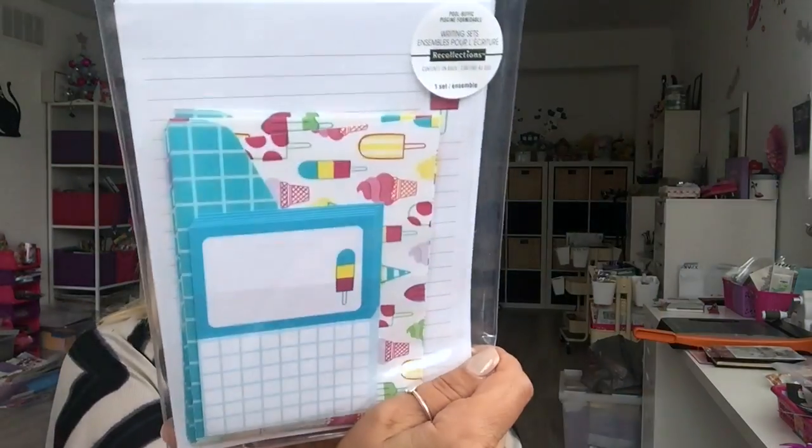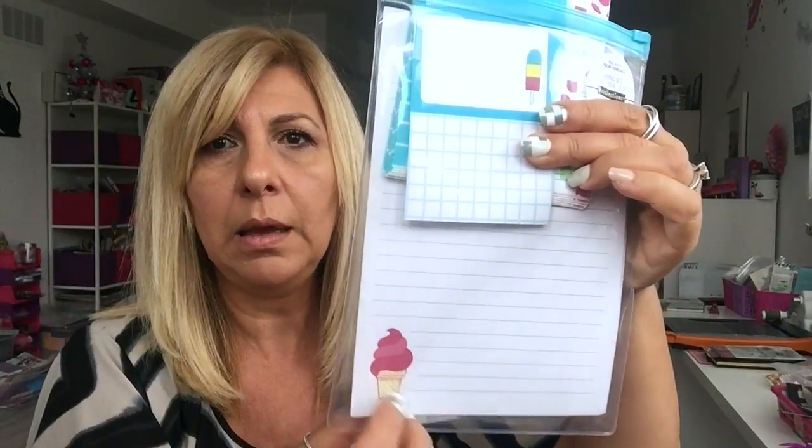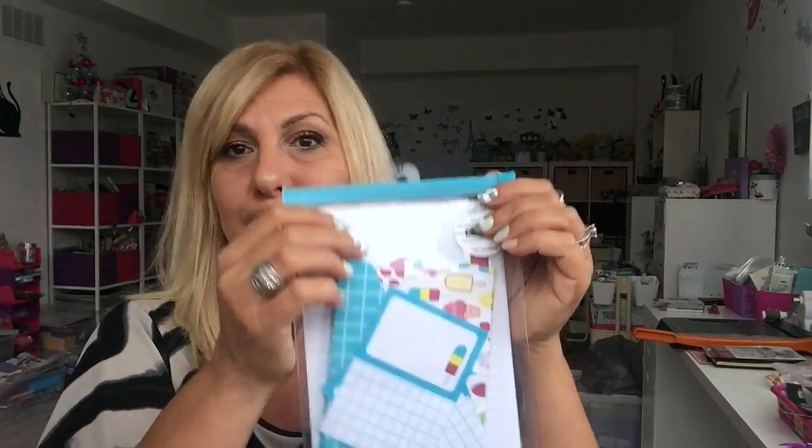And then there is this package. And what's in here? Oh, it looks like it's envelopes and the writing pad. And are these stickers? Oh, these are stickers. Oh, these are nice. That's a nice set. Thank you so much, with like ice creams.